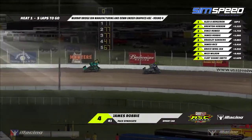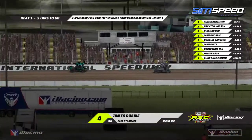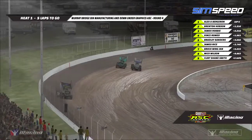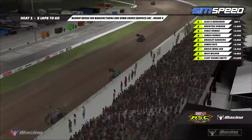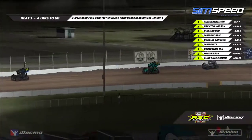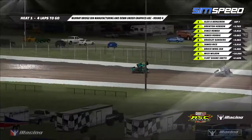Halfway through this race, 5 laps to go. Alex Bergeron now has a 1.3 second lead, and Brenton Hobson is starting to pull away. James Robbie, Vince Romeo looks the most likely little battle, and here we go. James Robbie, huge slide job, not quite able to finish it off, and Vince Romeo will hold on for now. Yeah, not quite able to get the job done there, but had a really decent go, so he should be able to get on by if he can get a solid run out of the corner in these next few laps.